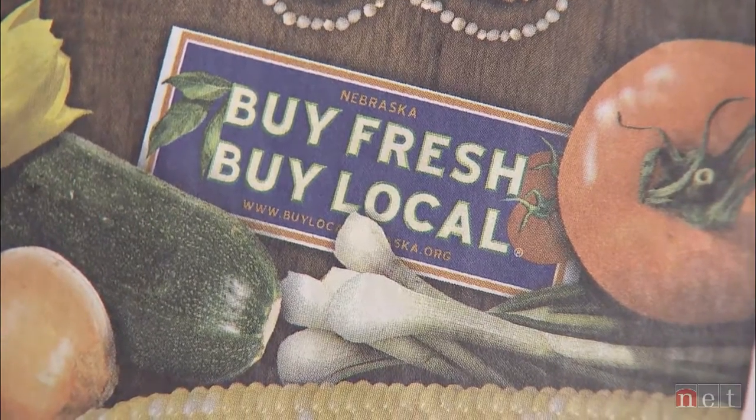The definition kind of ranges a little bit, but for us, Buy Fresh, Buy Local means that it's a Nebraska product, or it's a product coming from a county in a state surrounding Nebraska that borders the state. So for instance, there are members in Iowa that go to Omaha as their local market, and so they might be included in Buy Fresh, Buy Local Nebraska because it is a local product. It's not my carrots coming from California.